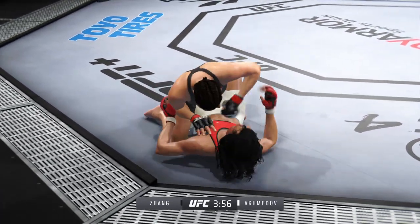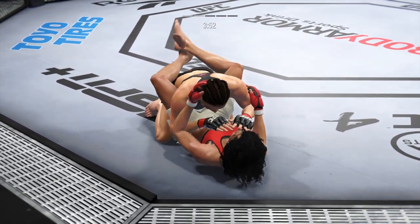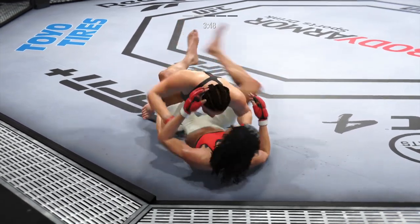Well, she was long on grappling experience coming into the UFC, and you see her chops here, just beautiful when it comes to the transition. It's very difficult to keep up with her on the ground.